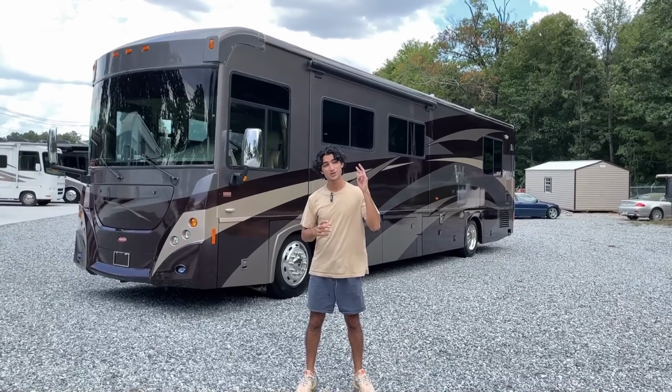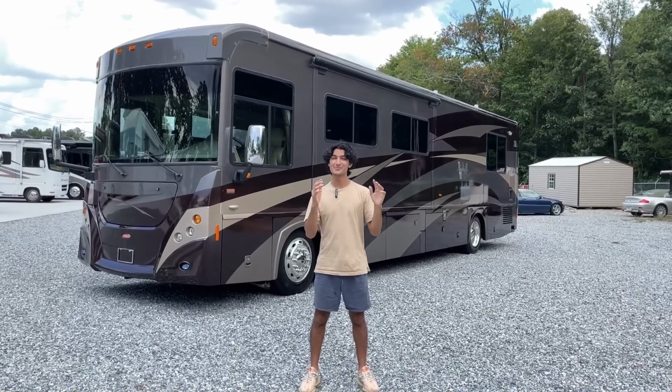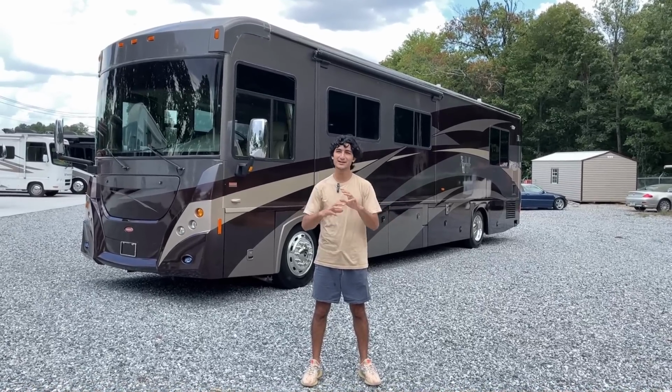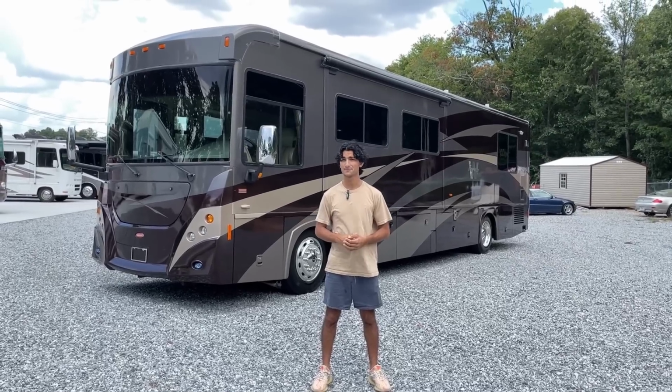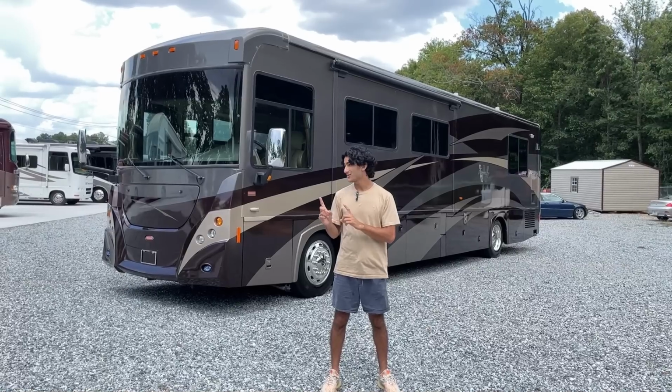Kai and I spent 12 days in this bus, driving it all the way up to Lake Erie. We stayed at a beautiful state park right on the lake. We stayed at many state parks in West Virginia and just had an absolute blast coming down through Ohio and all that good stuff. But today, we're gonna talk about this coach and we're gonna kind of go around it.